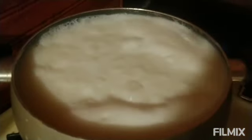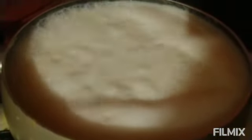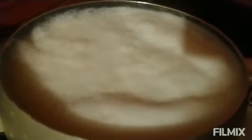Making a drink called a trolley. It is a popular drink in winter time that we make. So yeah, it is rice, milk, and some sticks.